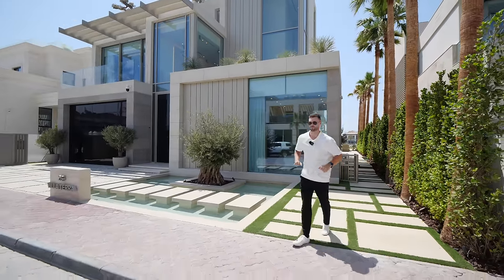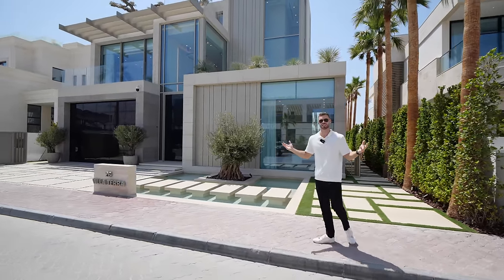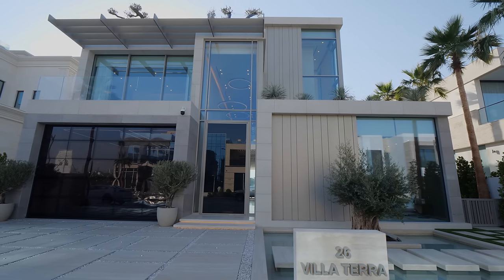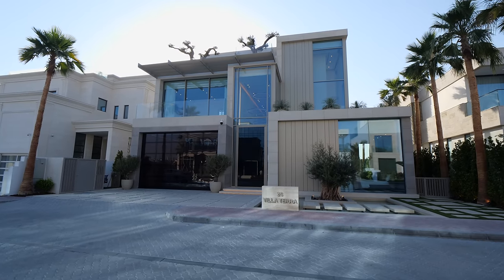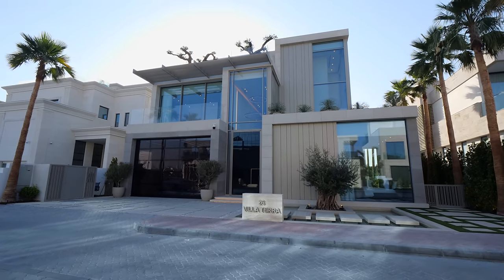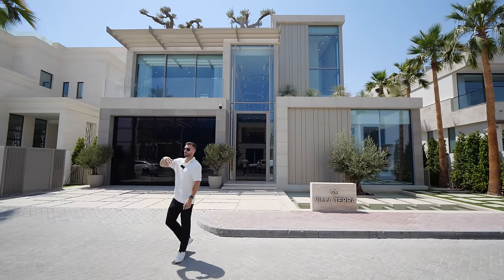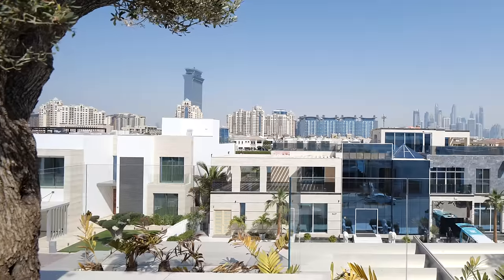So this is the front of the property. I mean, wow, just take that in for a moment. So you can see the name here. The property is called Villa Terra, which stems from the Latin word and means goddess of the earth. Wow, I just want to enjoy looking at that for a moment. We're amongst some very beautiful villas here on the palm.